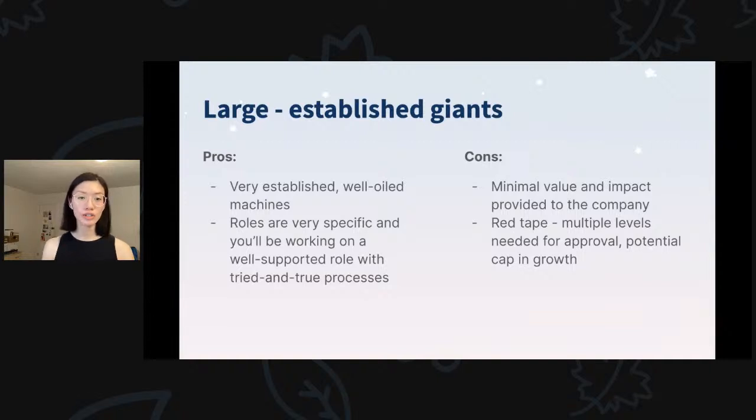So your large established giants like Google, Facebook, etc., these corporations are really established and they work like very well-oiled machines. So your role will be very, very specific. For example, Google has multiple teams dedicated to their search feature entirely. So you will be surrounded by a lot of people, but you might not be able to really own much.